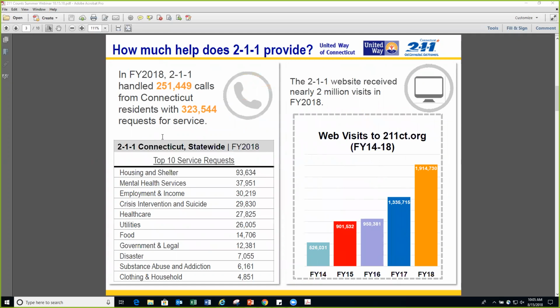So when we start talking about our data, we're going to be focused on those individual requests for service and not individual calls. The reason that we do that is because an individual call can result in multiple service requests. For example, if I recently became unemployed, I might call 211 for help building my resume or for help looking for a new job and finding employment resources.